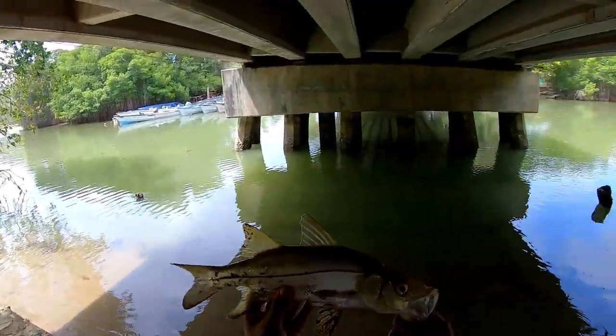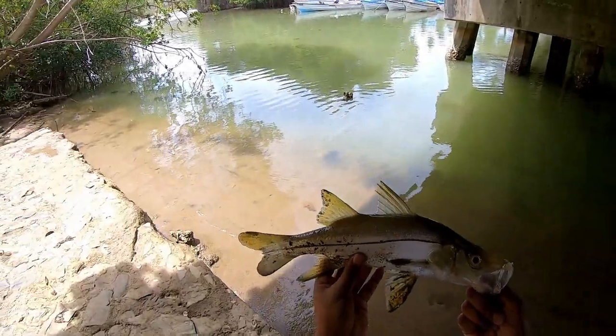Alright guys, caught this nice tarpon snook through the pilings. Really nice guy, I'll release him. Looking for a little bigger than this to keep.